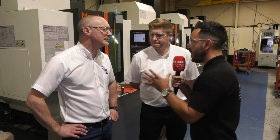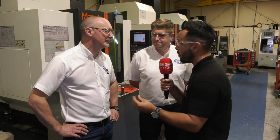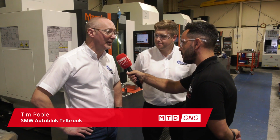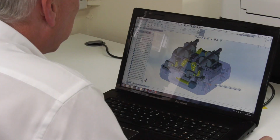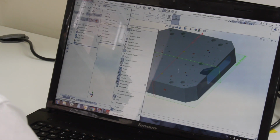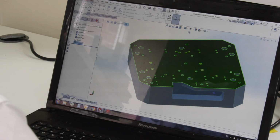Now, Tim, you look after the machine shop, but before you can actually manufacture the bespoke jigs and fixtures, and some of them are absolutely amazing, they've got to be designed. Yes, it all starts with a salesman selling a concept. That is passed on to a designer, and he will come up with some sort of concept which will fulfill the brief in effect. Once that's passed off by the customer, the designer can set to work on actually designing the detail and putting some detail to an idea in effect.